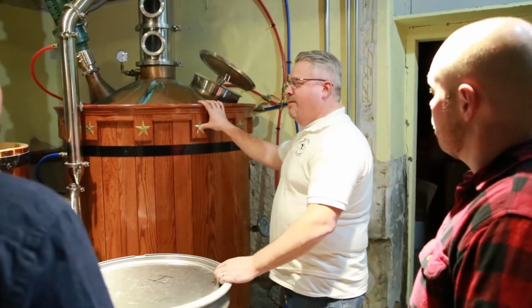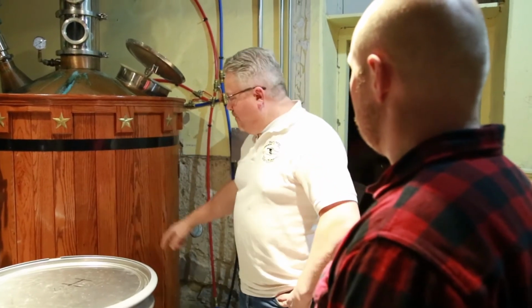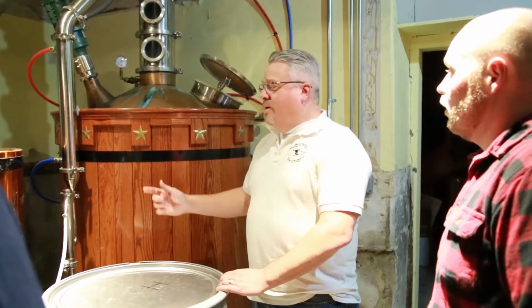And how long does that all take? Heating this up usually takes about 5 hours. I have a couple more elements on the bottom that I need to connect, and that'll shorten it up. But typically 5 hours until we start seeing liquid come out. Once liquid comes out, we've got the heads, the hearts, and the tails. Those are the 3 different phases of stuff coming out.